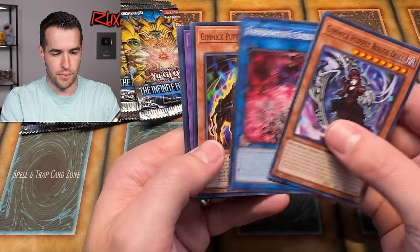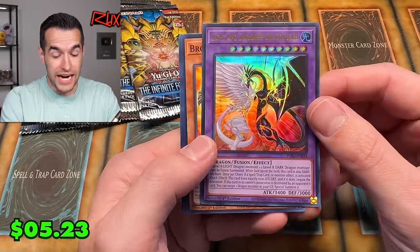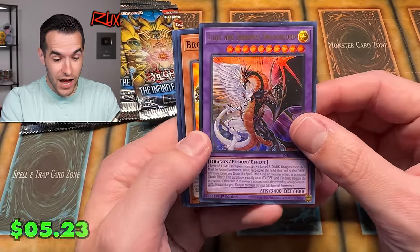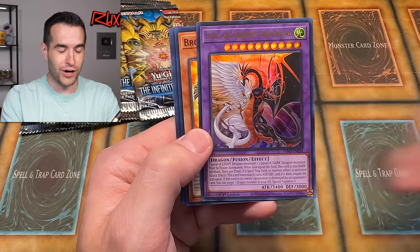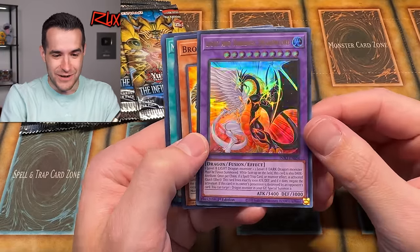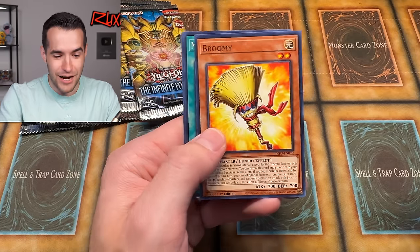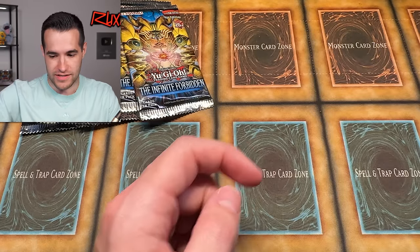We'll see. We have Gimmick Puppet. We have Light and Darkness Dragon Lord. Oh my gosh, 3,400 attack. One level 8 light, one level 8 dark. Dude, this set is so good. It's so awesome. Look at that artwork. That better have a QCR. Oh my gosh. I might need to just pull every QCR in this set at this rate.